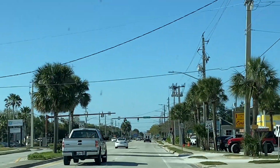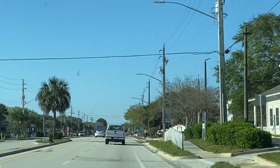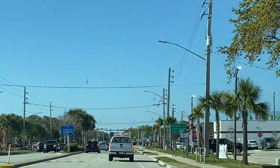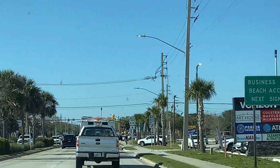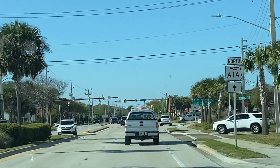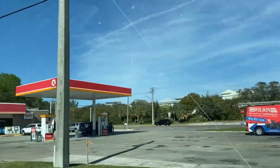But it just said, "Welcome to St. Augustine Beach." That's usually how it happens. I take the camera down, and then something interesting comes up. Business A1A beach access. Next signal. I would like to come back and do the trolley tour again that we did years ago. I thoroughly enjoyed it. Of course, that was the St. Augustine sign. I don't know if I caught that or not.